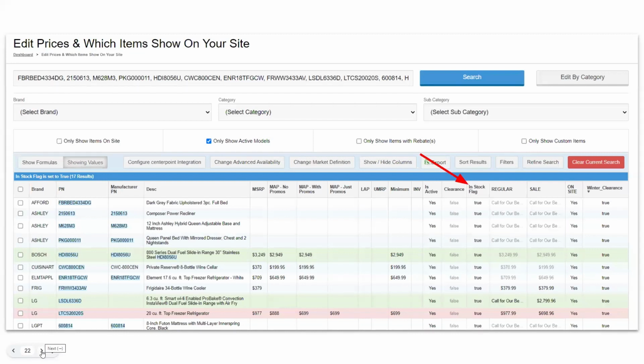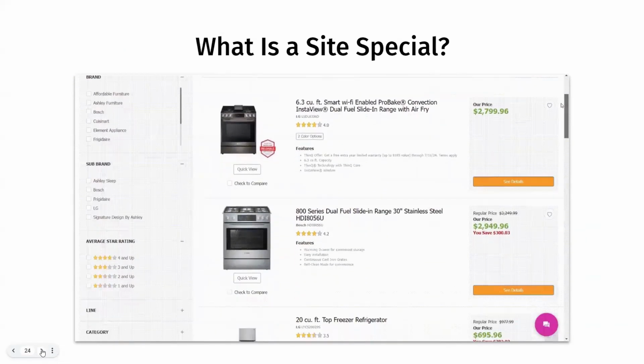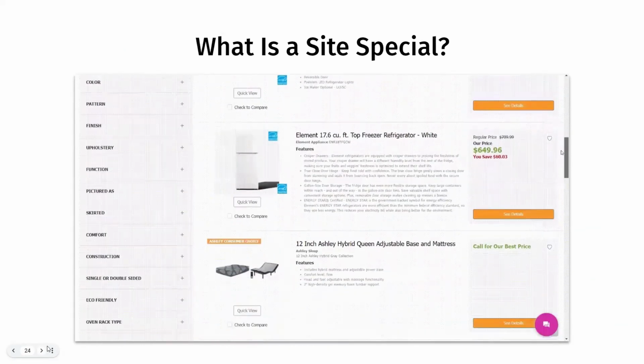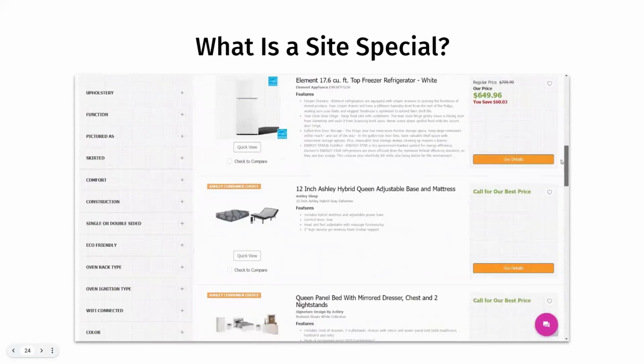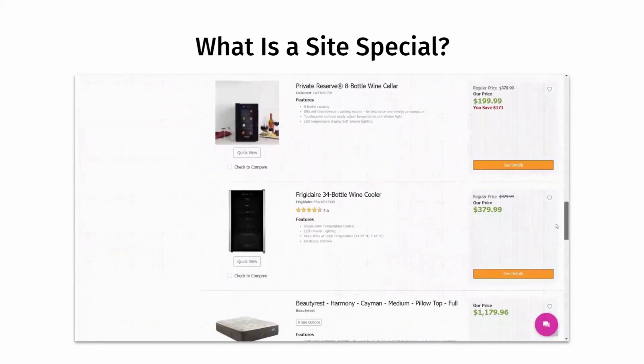Now, you might be wondering, is there a way that we can group together all of the in-stock items on one page? And the answer to that is yes. So another way that you can showcase your in-stock items on your website is by creating a site special. So what exactly is a site special? If we go to the next slide, it will show you what it looks like. It's essentially just a search results page on your website that displays items you choose to showcase. It's really just a regular search results page, but it only shows the products that you hand select and you decide to add to that group.